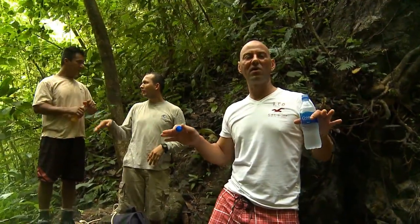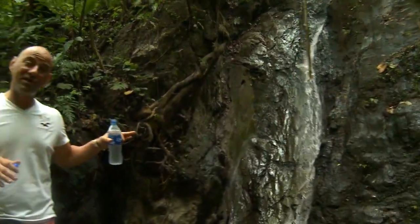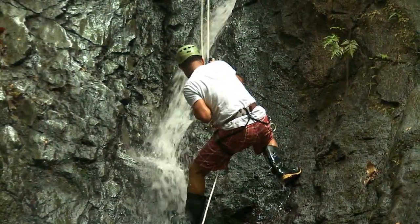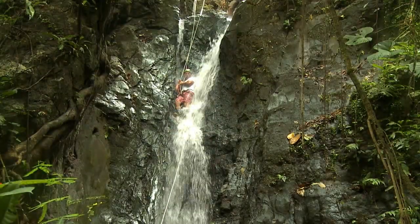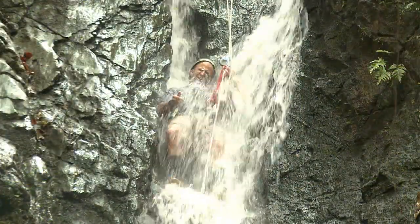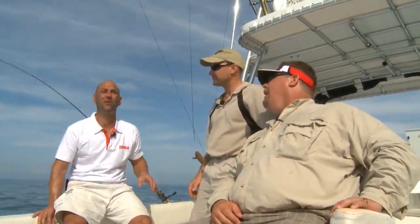I walked through the jungle, led us right to this waterfall here. Apparently, we're in the dry season right now, so the waterfall is not very big. But believe it or not, we're actually going to climb this bad boy. That was really cool. I've never climbed a waterfall before.